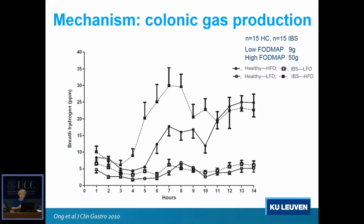The next key mechanism that we look at when we understand the mechanism behind FODMAPs is increased gas production. This was one of the first key studies to highlight this. This study was conducted in 15 healthy controls and 15 IBS patients, and they provided all of their food to their participants for 2 days of either a low FODMAP or a high FODMAP diet. And this is the breath hydrogen over the course of that second day, and you can clearly see that the high FODMAP arm was responsible for an increased amount of breath hydrogen. And it was the IBS patients, with the dotted line at the top, that had more hydrogen being produced.